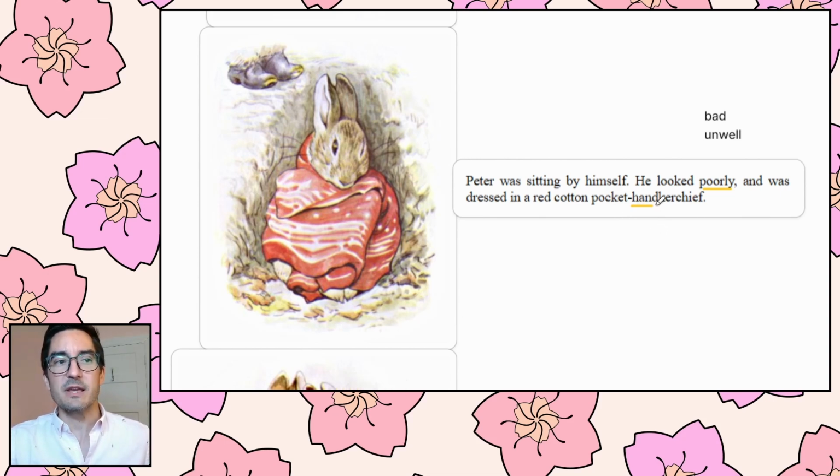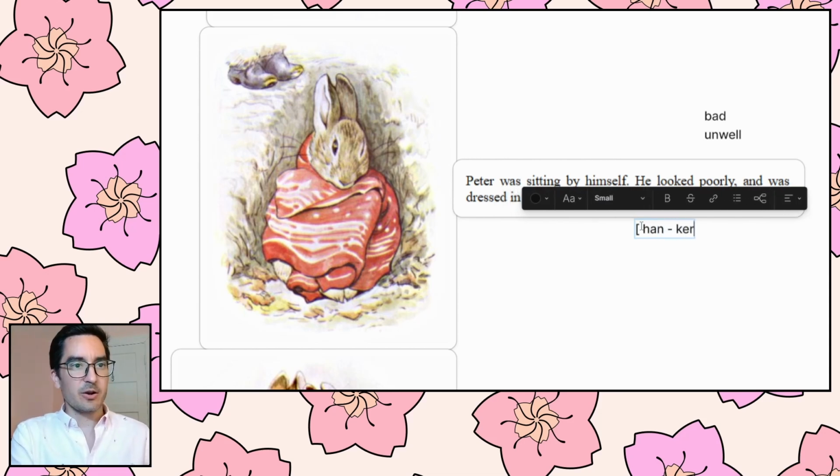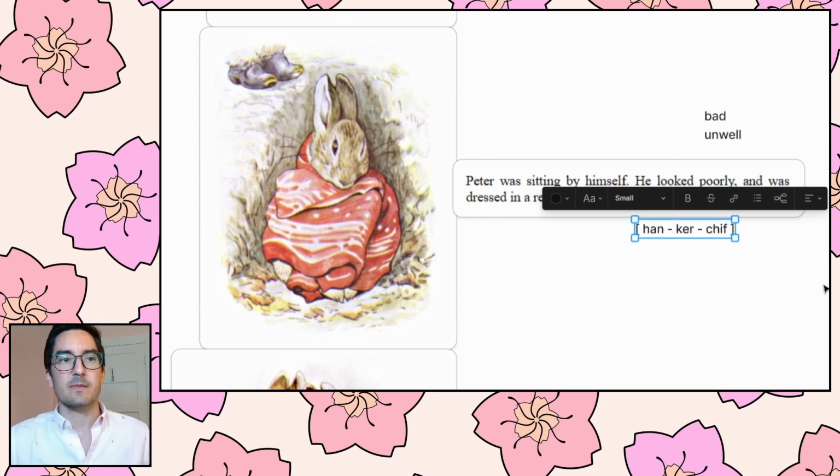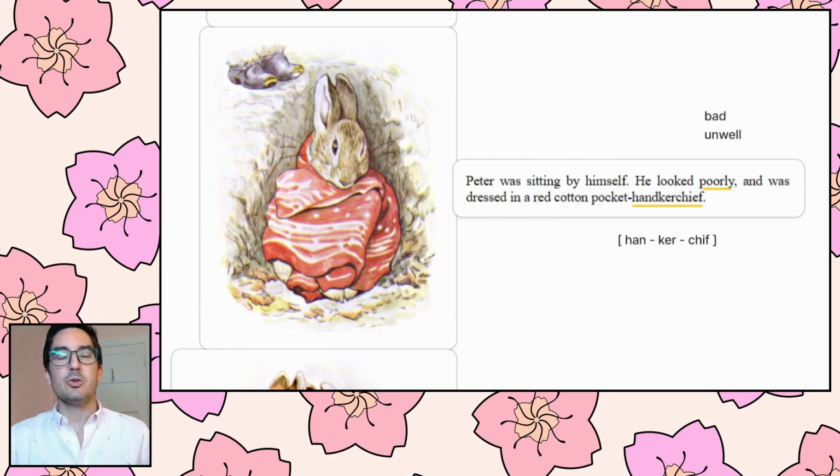Now, this looks like hand-ker-chief, but we say it faster, like handkerchief. Excuse me. I've been talking too much today. Sounds like handkerchief. So, you can see from the picture, Peter is wrapped in a red handkerchief.